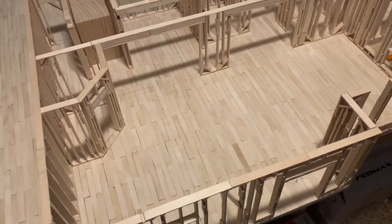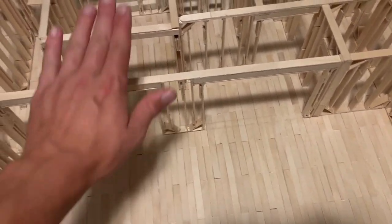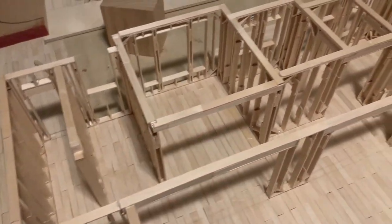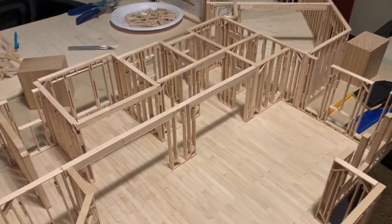So now that those walls are put up and put into place, there are a few things I still have to clean up, like this beam right here needs to be sanded down just a little bit. It's raised up just a tiny bit more than I would like, and I need to add in a couple more beams, like one right here, and then also the extra popsicle stick running along the top of the walls. So yeah, we'll get into one more time lapse and then I'll be done.